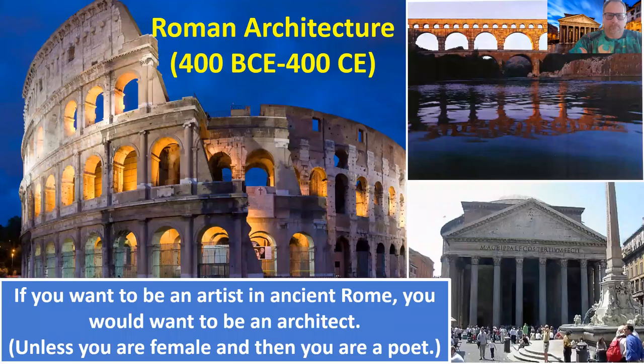So as we look at Roman architecture, let me share my screen with you. If you want to be an artist in ancient Rome, you would want to be an architect. That's really where the action is taking place, unless you are a female and then you are a poet.